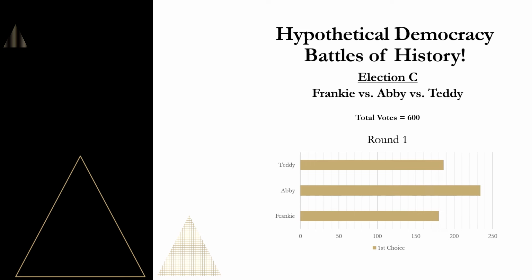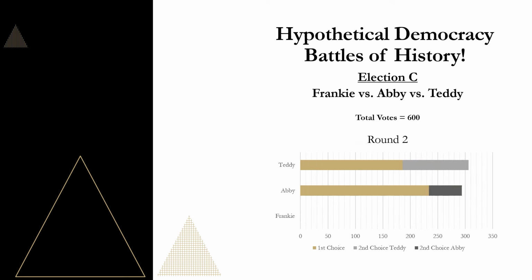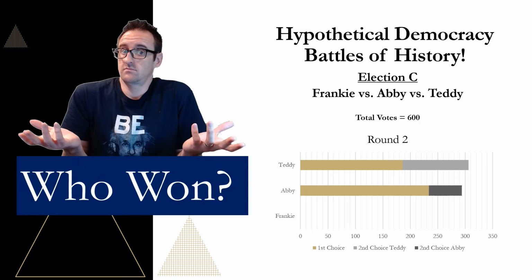That's Frankie. After removing Frankie from the election, we look at the rankings of those that submitted Frankie first and find that 120 of them have listed Teddy second, while 60 of them listed Abby second. To take those voters' opinions into account, we decide to count those votes for Teddy and Abby respectively. This leaves Teddy with 306 votes and Abby with 294 votes. Now, who do you think should win this election? And take a second, but feel free to pause the video if you need more time.